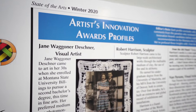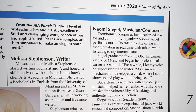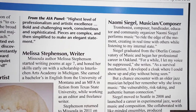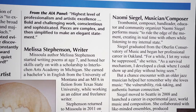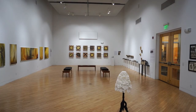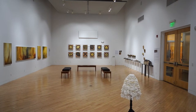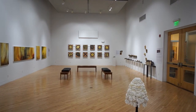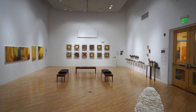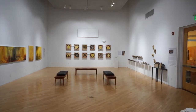Jane is from Billings, and the other three women, Jennifer, Naomi Siegel, and Melissa Stephenson, also received the awards. Naomi's a musician and Melissa's a writer. This is the first time the Arts Council has had an opportunity to exhibit work by these selected recipients, and I'm honored to be one of the six.